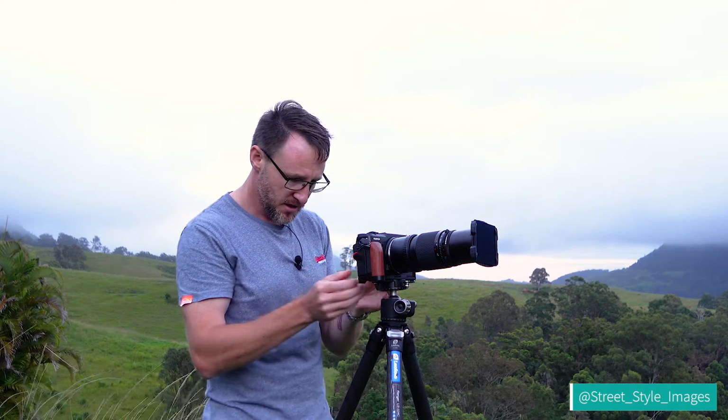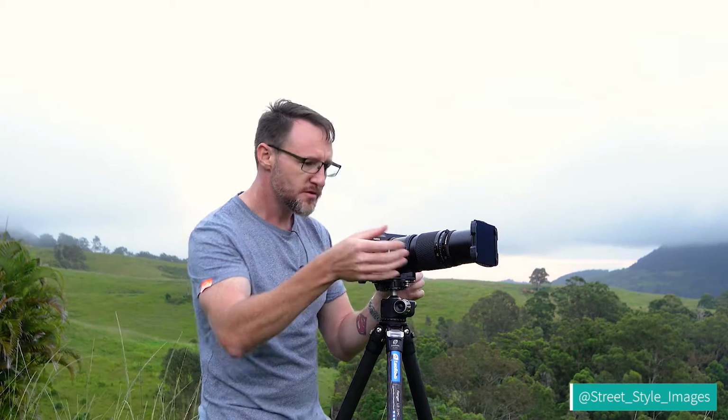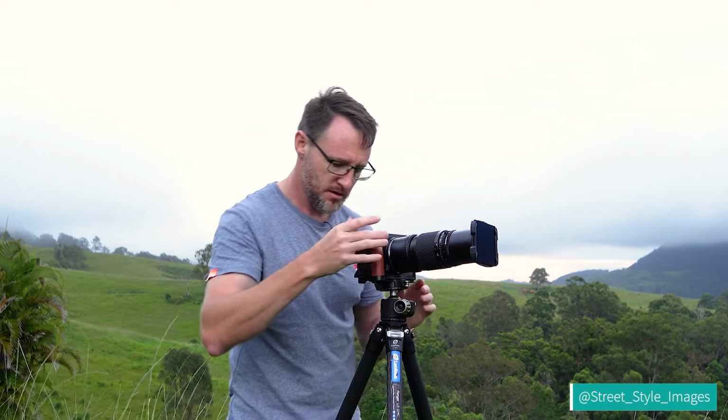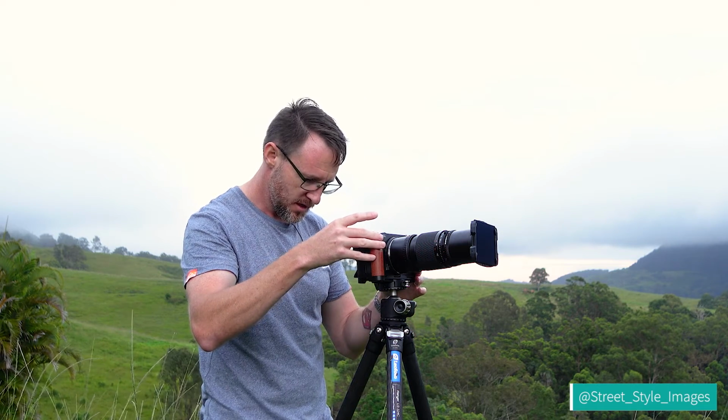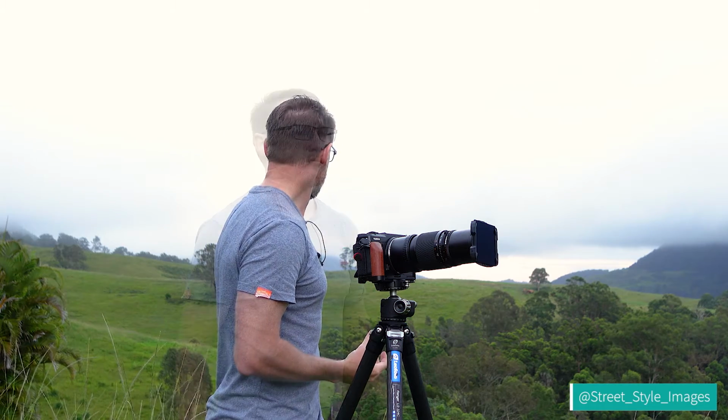So I've just fitted my 8-stop neutral density filter, which is going to make this quite a long exposure. So if I stop down to F11, sorry, from F8, and let's go for 40 seconds. It's hard doing long exposures at sunrise because if you get anything else cool, it all changes so very quickly.